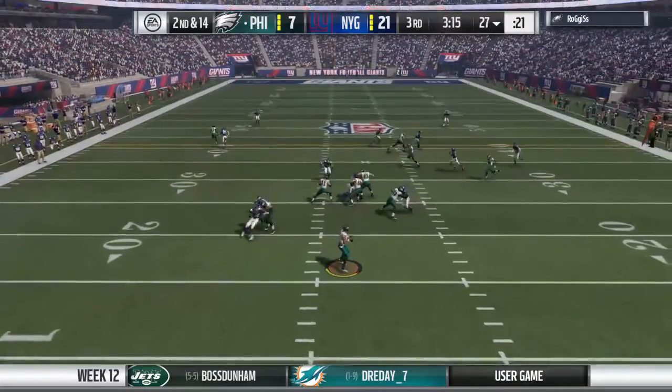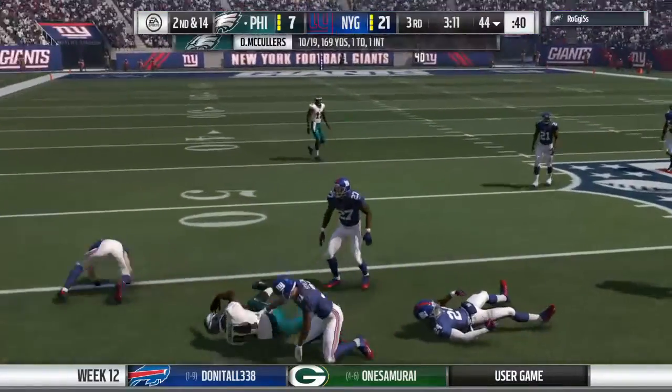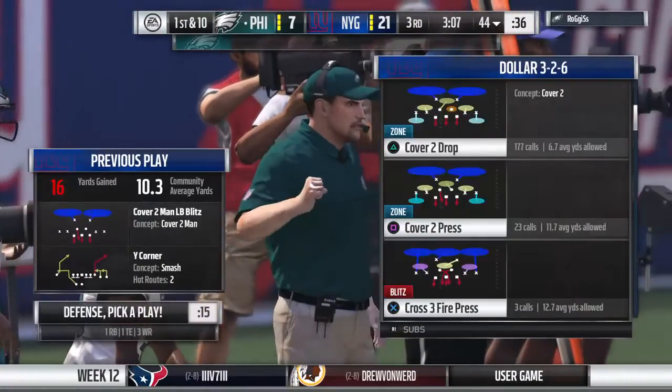Now they'll throw here out of the gun. Oh, he's got a man wide open, complete. It's a pickup of 16 there, and it'll lead to a new set of downs.